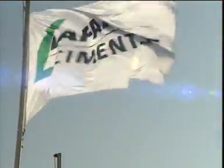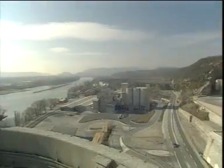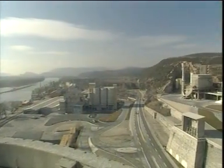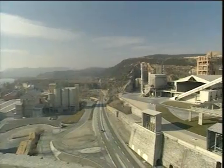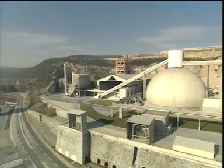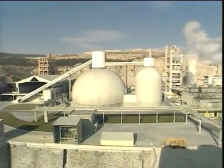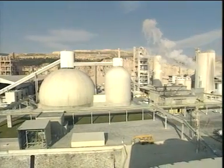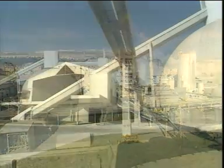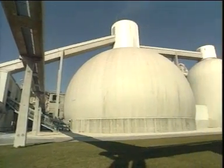Ciment Lafarge, one of the most important building materials groups in the world. Environmentally friendly, embedded in the natural countryside: the plant L'Étai in southern France. Production site for cement, the essential basic building material. Modern, aesthetic industrial architecture in country surroundings.